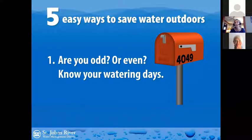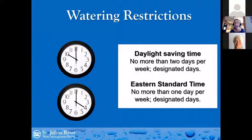So let's go over some easy ways that you can save, either in new homes or older homes, and these apply to businesses too. So we do have statewide irrigation restrictions in Florida. For the St. John's district, I'll cover those. It's based on whether your address is odd or even, so know your watering days. So they change. In daylight savings time, you're allowed to water 2 days per week, and that's where we still are on your designated days.